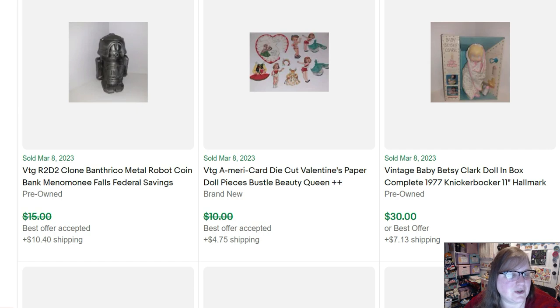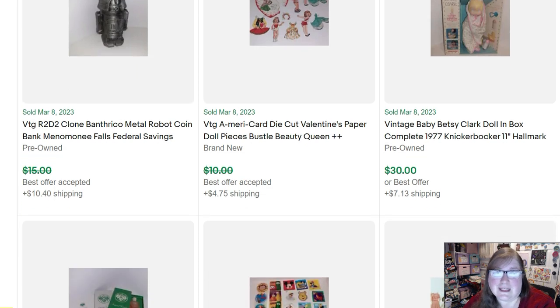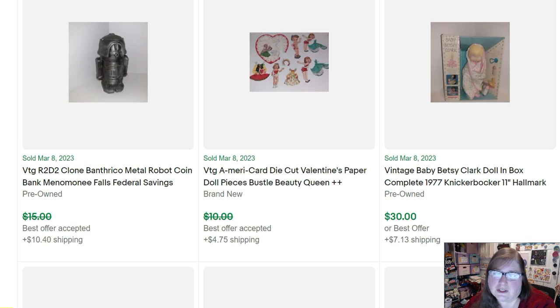This is an R2-D2 clone Banth Rico Metal Robot Coin Bank. I bought this at a collector's show for $2, and he sold for $13. I thought he was cute. Some vintage Americard die-cut Valentines. These are paper doll pieces from those Valentines. It's kind of pieces and parts of different ones. And they sold for $9. This little Betsy Clark doll I bought at an estate sale for $4, and she sold for $30.